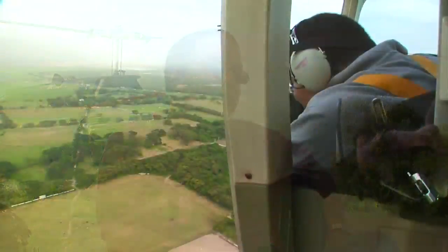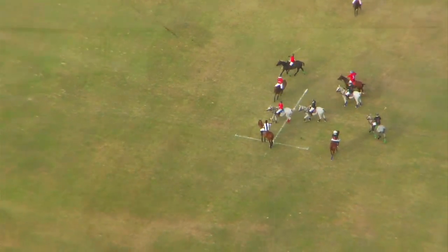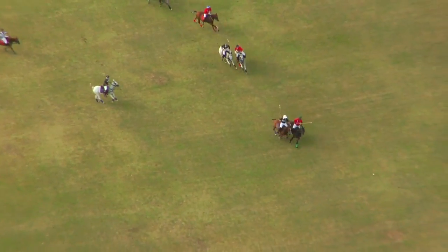By far the most difficult shot that I had to take, and I had to take the shot because I needed a shot of people playing polo. And we had to fly over Caymanas polo field and shoot a polo match. It was actually between Jamaica and Barbados. And you'd be amazed at just how large a polo field is and just how far apart the horses are when they're running for that ball. That was very challenging. So we had to circle many times.